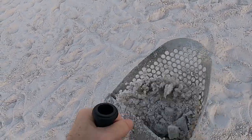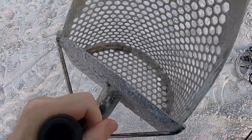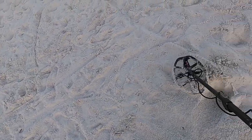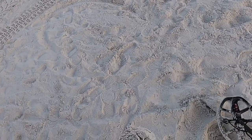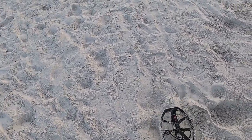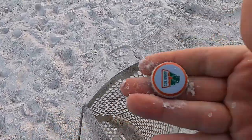James is searching right there. Shell, that's not metallic. Chasing this thing. Try this again. Third time's a charm. Ah, nope, third time's a bottle cap.